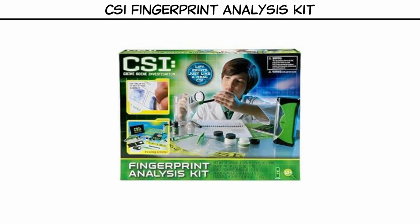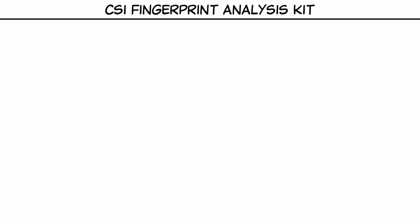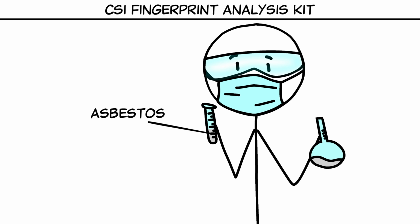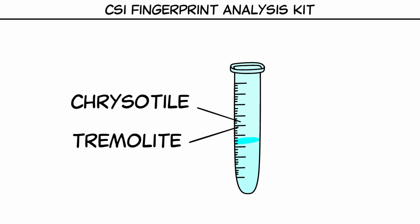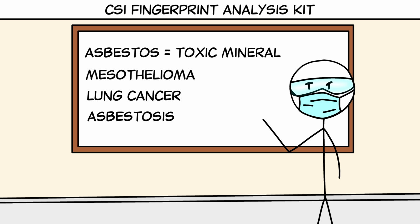CSI Fingerprint Analysis Kit. The kit, marketed as an educational toy, allowed children to dust for fingerprints using a fine powder, similar to real forensic methods. However, in 2007, independent laboratory tests revealed that the fingerprint dust contained two types of asbestos, tremolite and chrysotile. Asbestos is a highly toxic mineral known to cause serious diseases, including mesothelioma, lung cancer, and asbestosis.